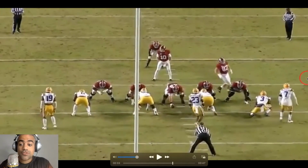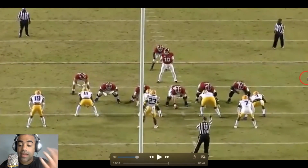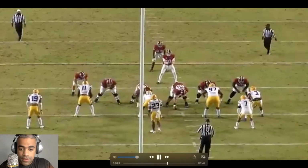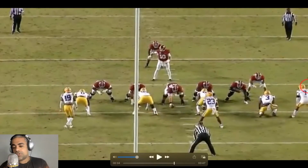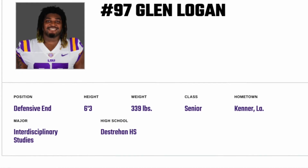So that's one thing I prefer. I don't like too many guys lining up at the line of scrimmage when they don't need to, right? So we go back here. That's the first thing that bothered me about this play. Now, the second thing is obviously, and that's not on Jacoby, that's just what he's trying to do, Glenn Logan was an issue last season.